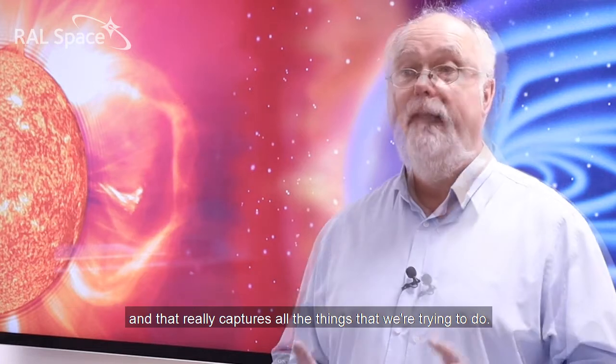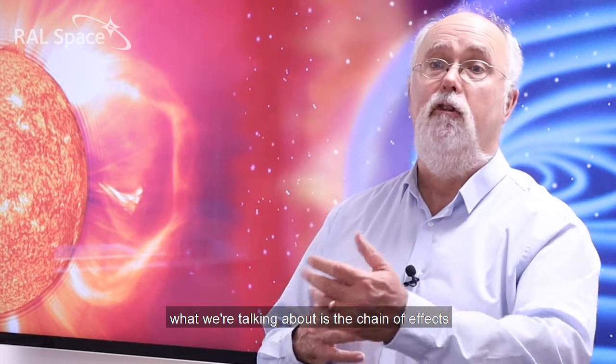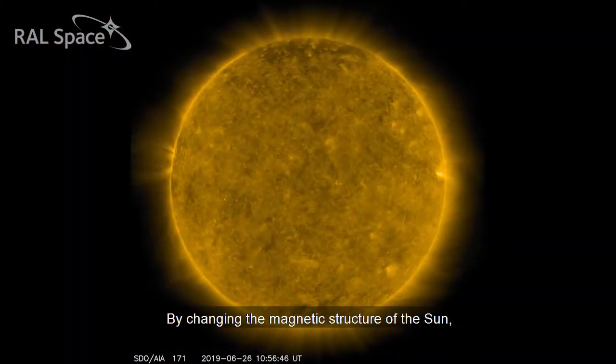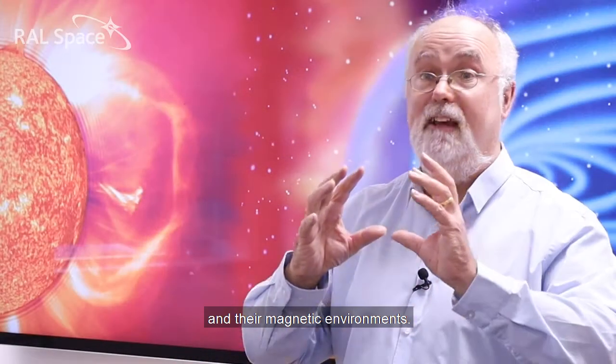SWIMMR is Space Weather Instrumentation, Measurement, Modelling and Risk. And that really captures all the things that we're trying to do. When we talk about space weather, what we're talking about is the chain of effects that starts really inside the sun or at the surface of the sun. By changing the magnetic structure of the sun, in turn that changes the way that the solar wind flows out into the heliosphere where all the planets are, the interaction that it has with the planets and their magnetic environments.